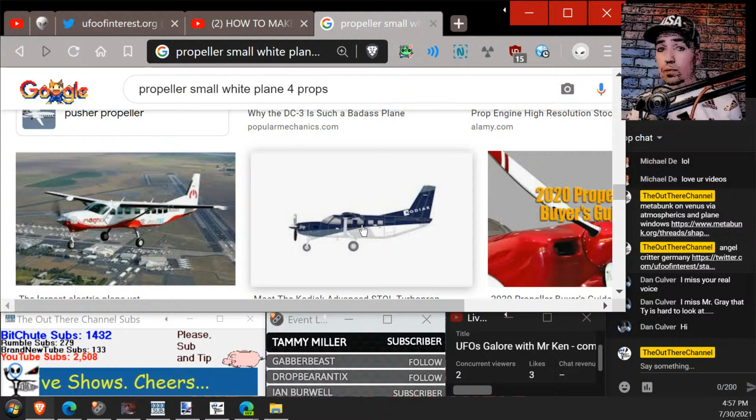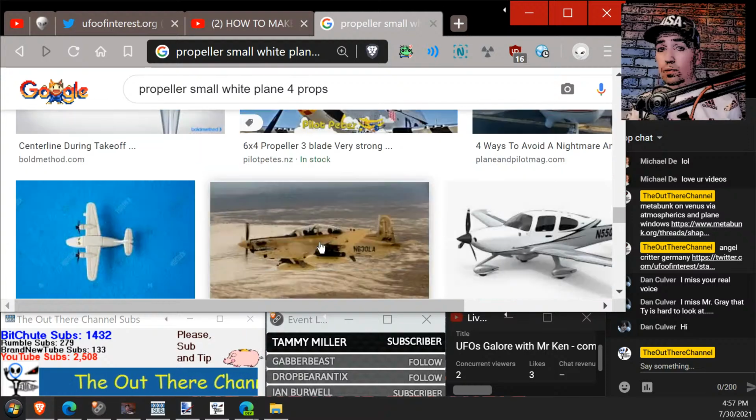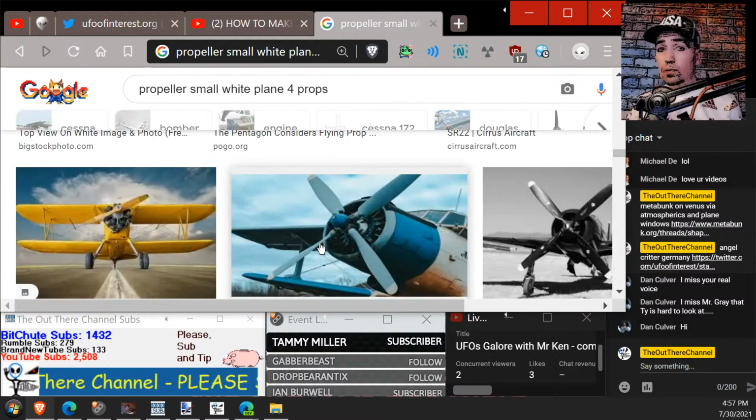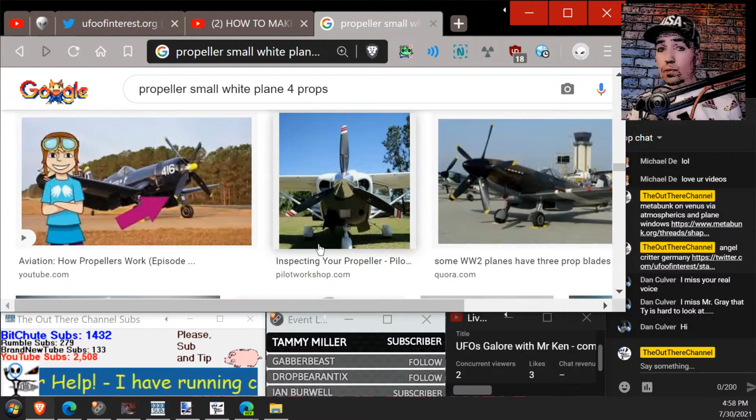They look like the planes that skydivers would jump out of though. That's a single prop though. But if you've got like 10 flying suit guys jumping out the back, you're gonna need the next size plane up.